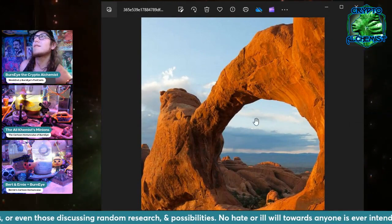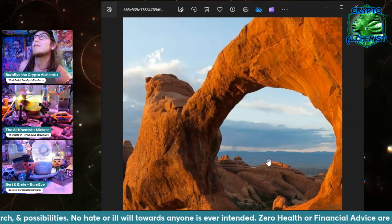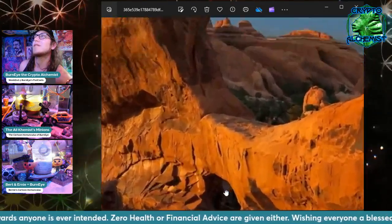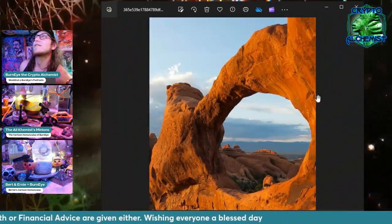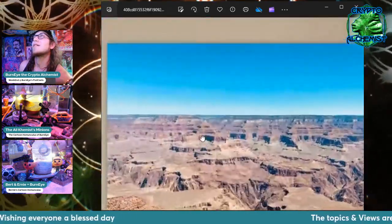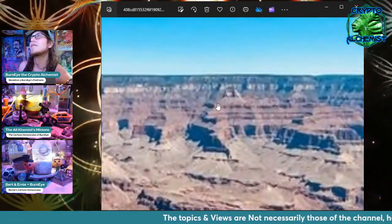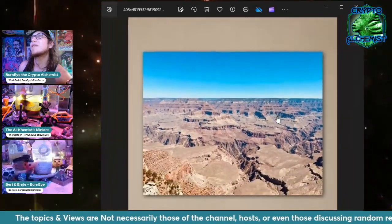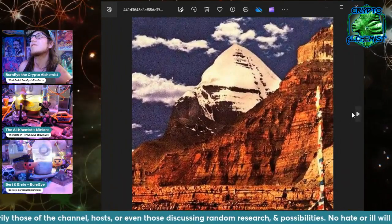Just how did this hole erode without knocking this down? It makes no sense. And yet you have another hole underneath it. Like, no, that doesn't happen naturally. It doesn't make sense. All right, Isis pyramid. No, not high enough res. Mount Kailash.